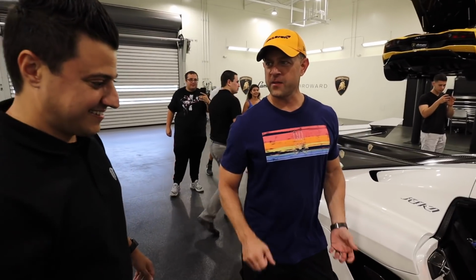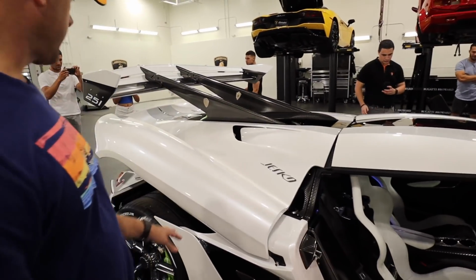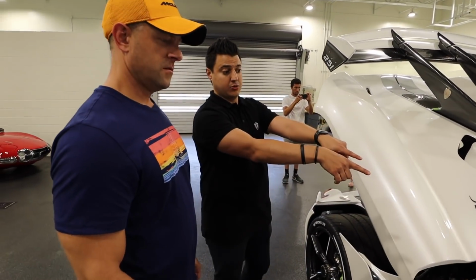We can't be manhandling doors. You guys gotta be all automatic, right? Just a little slide and it opens. This thing's opening back here now all of a sudden. Where's that control from? From the key or inside the car. So we can actually close everything inside the car.